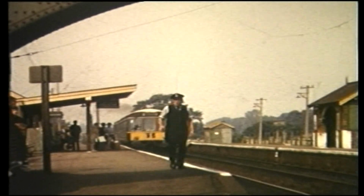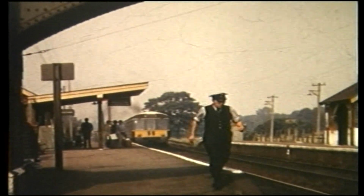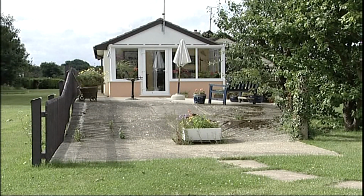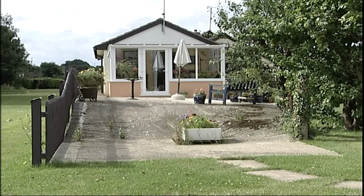To the discerning eye, a few telltale signs of its former railway use can still be found, among them the concrete drain track positioned beneath the platform's water column.